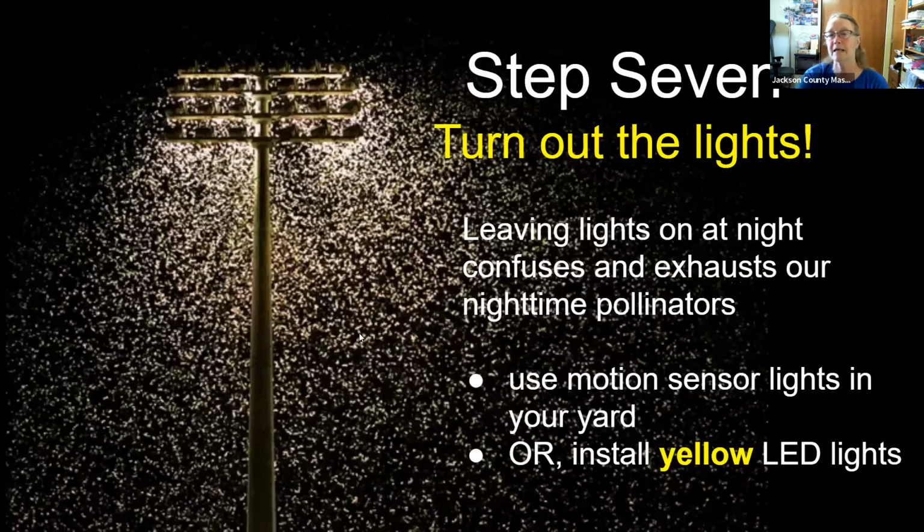And then step 7, turn out the lights. Leaving lights on at night confuses and exhausts nighttime pollinators like moths. It also attracts birds into window glass. And so if you can, change your outdoor lights to use motion sensor lights in your yard and on your driveways, or install yellow LED lights. Yellow lights are less attractive than these blue type lights that pull the insects up. All of these insects are going to kill themselves banging up against these lights.